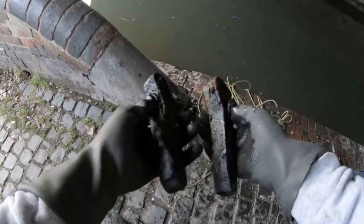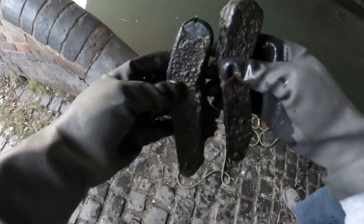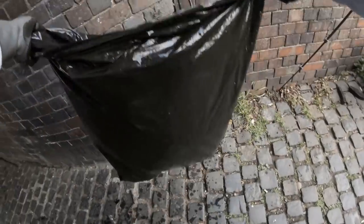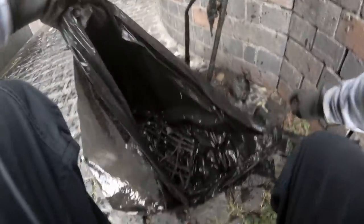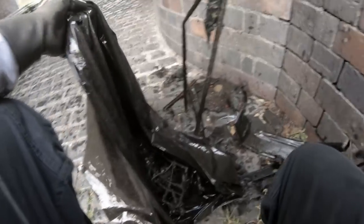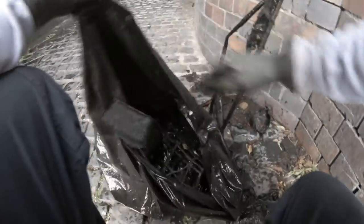I have no idea. That's strange, that. Good thing about pulling out plastic bags, we clean the canals. We can also carry our rubbish away with us. I can put this in a local bin, or pile it up ready for the scrap man, and it's all clean. No complaints.